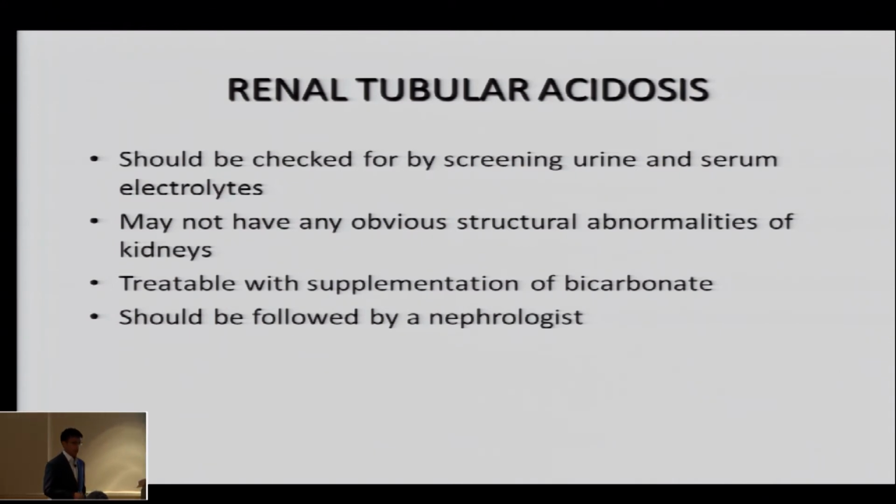Take a quick moment to talk about renal tubular acidosis. It's a medical term used to describe what happens when your kidneys fail to effectively excrete acid from your body. Acid is a waste product that builds up, and the kidneys help get rid of it. If you're not effectively excreting the acid, sometimes the acid hangs around your body and it can actually have a variety of impacts.